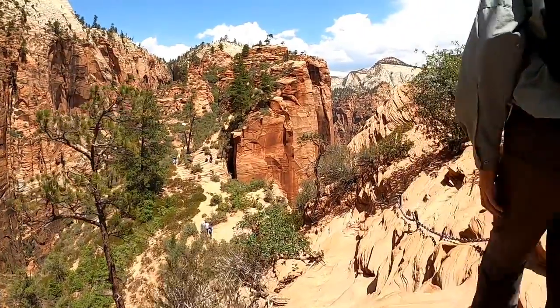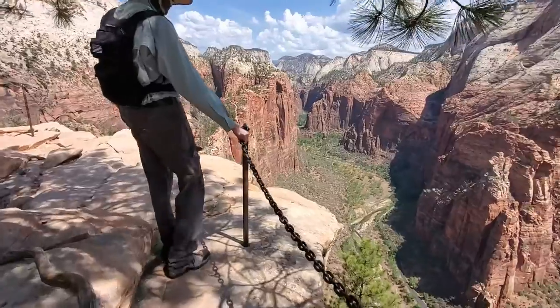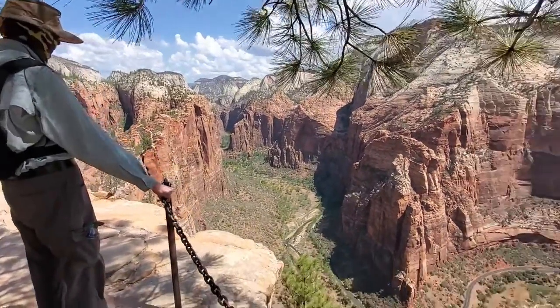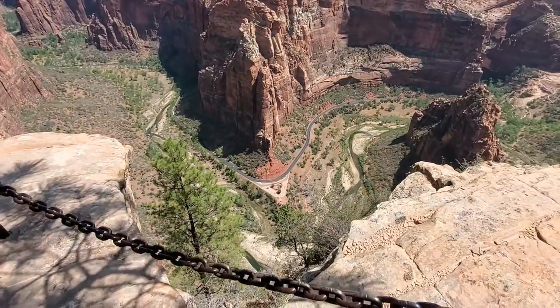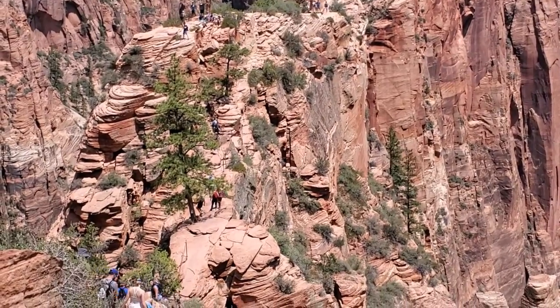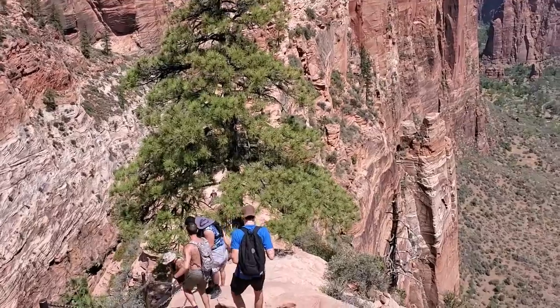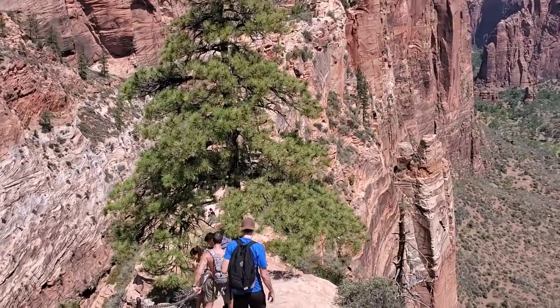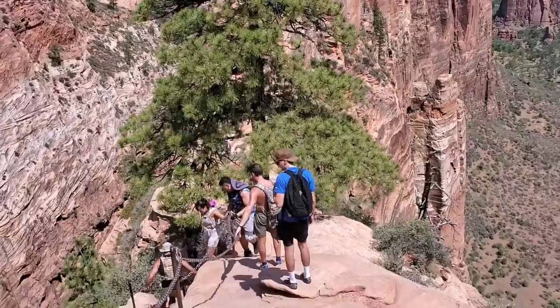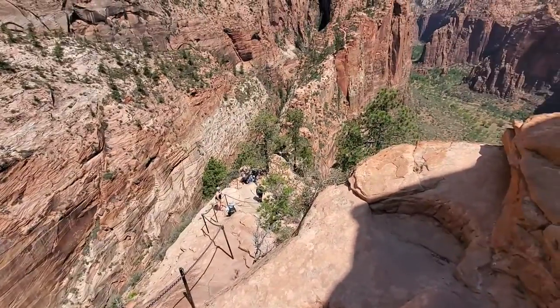Personally, I think the most challenging part is going down from the top of the Angel's Landing. I don't know why, but it's just a little bit scary for me. Well, probably it's because going down you can see how steep or how deep the mountain is. And yeah, maybe, I don't know.